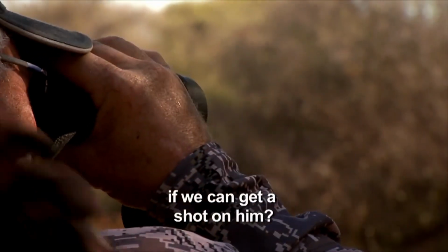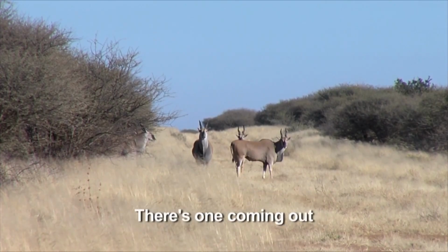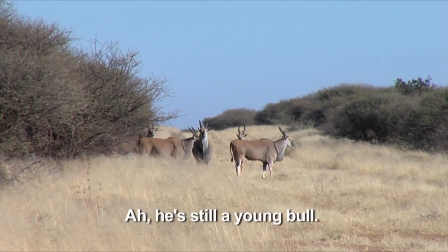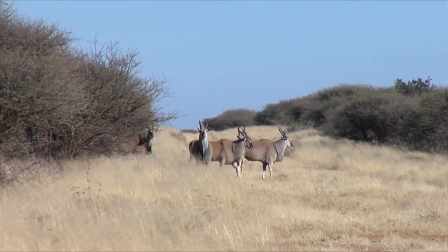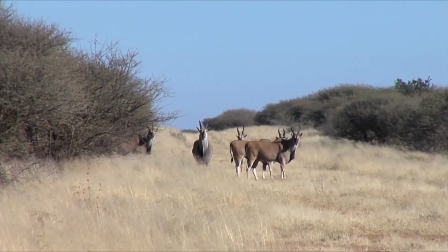If we can get him, we definitely want that one. If we can't take the shot, this one's good too. The one that came out looks like a solid bull. Plus, he's got a small tuft of hair. Still a young bull. They just stepped out and turned sideways. Perfect shot opportunity. But he didn't give us the chance.